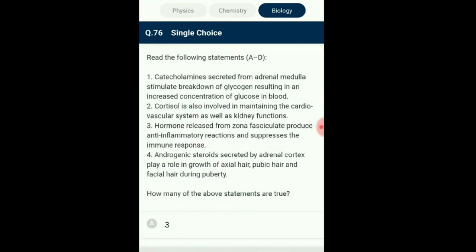Question number 76. Read the following statements from A to D. How many of the above statements are true? The adrenal medulla of the adrenal gland secretes two hormones, epinephrine and norepinephrine, collectively called catecholamines, which are called fight or flight hormones. During this situation, emergency energy is required, which is also a function of catecholamines as it stimulates the breakdown of glycogen to give glucose.